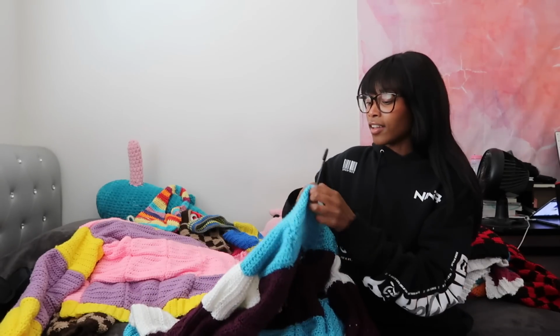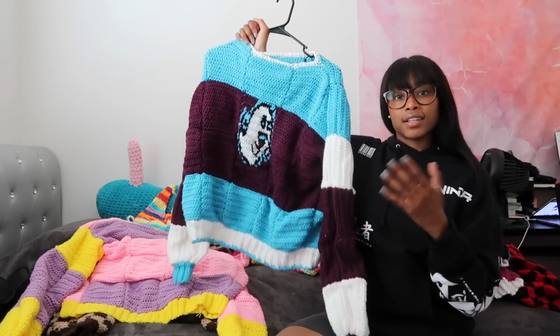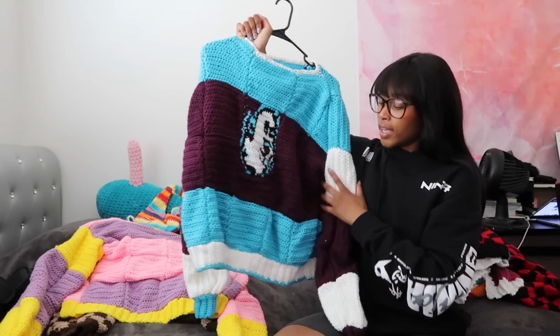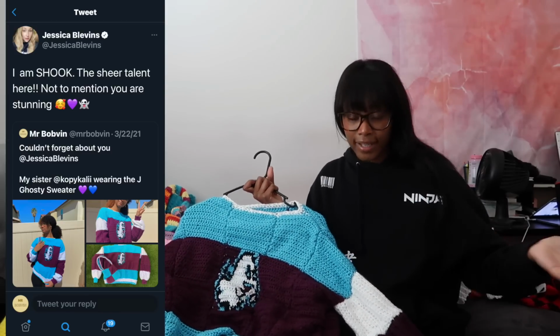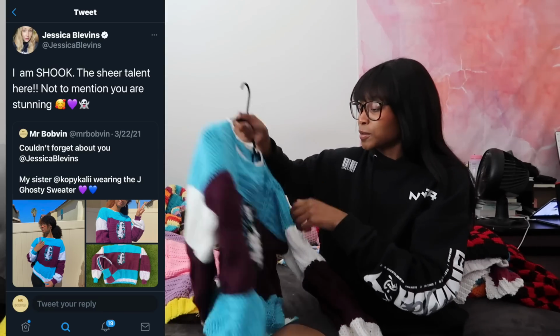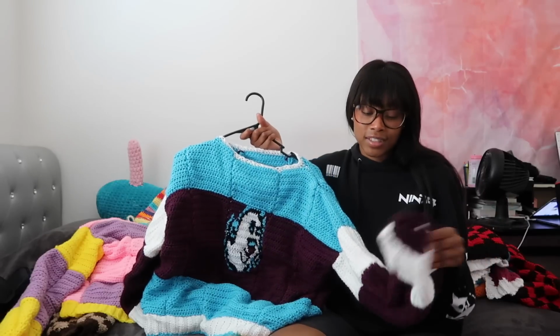But all in all, this wasn't really my favorite either. I don't know, I wasn't feeling it, but I did like the color coordination I did with the white and the purple and all that. It was cool because she saw it as well, so again, it was worth it. But this was hard, bruh. This was really hard. But I love all the sweaters I make because it's my creation, and I knew I was gonna get better anyway.